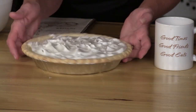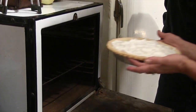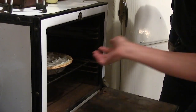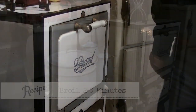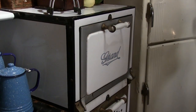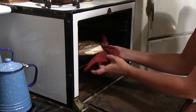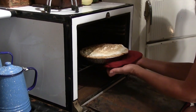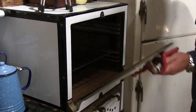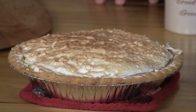Pop it in. You got the broiler on? Here, I'll load this. And we're just gonna broil this for what, 2-3 minutes? Yep. Kind of watch it real quick. Ready? Pie. Looks yummy. Looks highly edible.